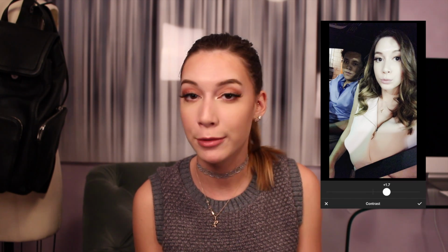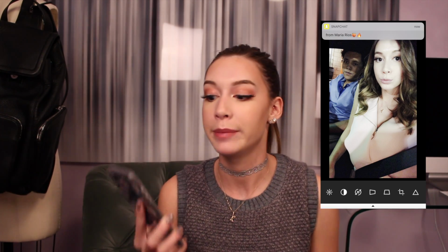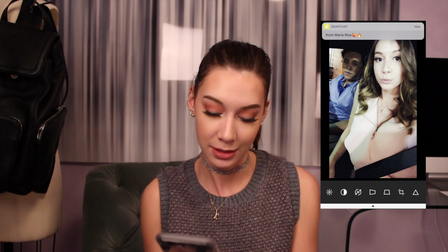And then what I'll do is I'll play around with the exposure and the contrast. I kind of feel like a photographer when I'm doing this, but it really is not rocket science. On this app, you really just drag it till you think it looks good and then you go with it. So I usually only mess with contrast, exposure, and sometimes I'll change the temperature if I want it to be a little bit more cool toned.